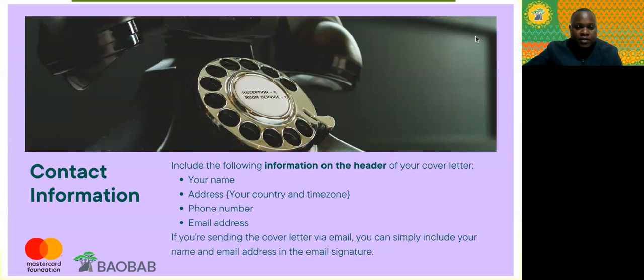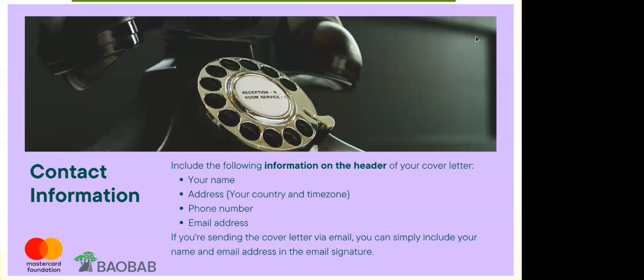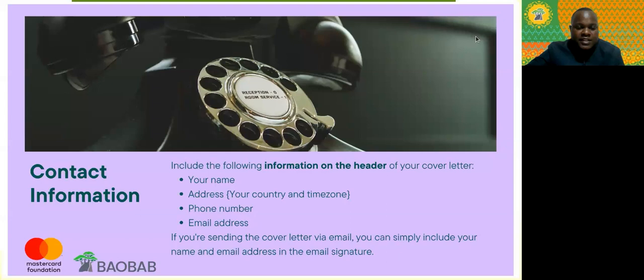Okay, so make sure to include your name, your address, your phone number, and your email address. But if you're sending it, this applies. So I'm giving tips for both when you're sending a cover letter, a physical cover letter. There's some jobs that probably you could be sending via mail, and there are some that you could be applying online. So if you are sending the application via mail, you can include your phone number and email address. But if this application only accepts online applications, I think the email is enough. You can just leave it at that because your phone number is in your CV.